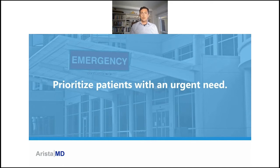As Kate was saying earlier, wait times in general have increased dramatically over the last few years. There's so much pent-up demand in the system. There's so many more patients that need complex specialist care that making sure the most urgent patients, the most urgent referrals come to the top is absolutely critical.